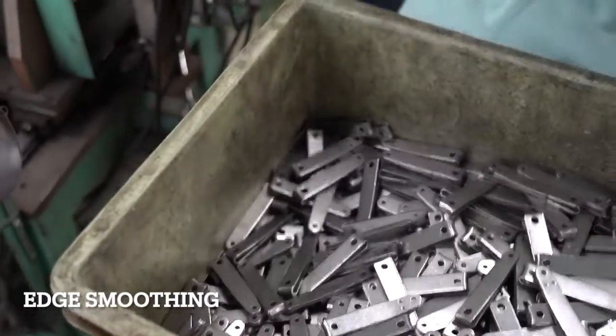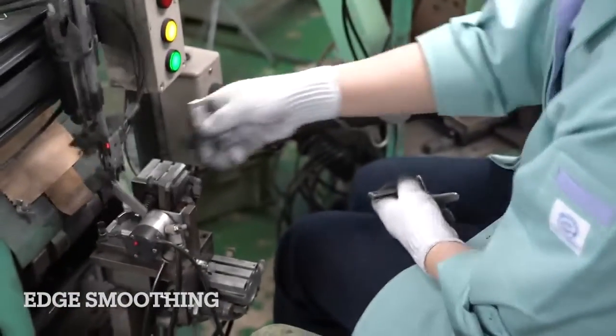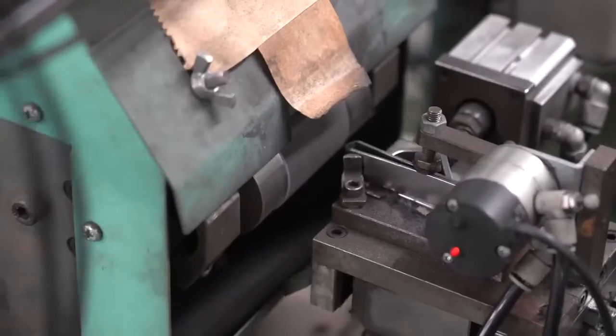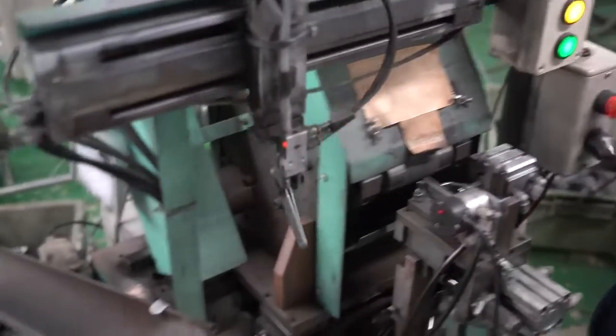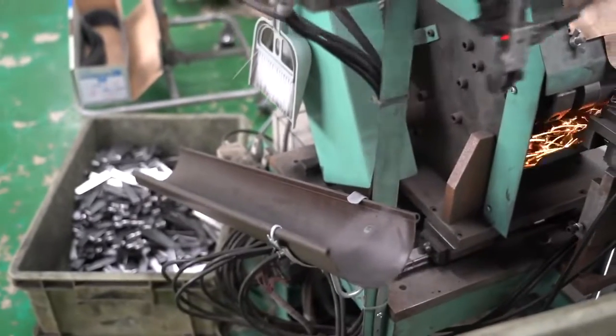With the main components welded, the next step is edge smoothing. The freshly cut and welded edges are often rough and sharp. Specialized grinding machines smooth these edges to prevent any potential injury and to provide a comfortable grip.